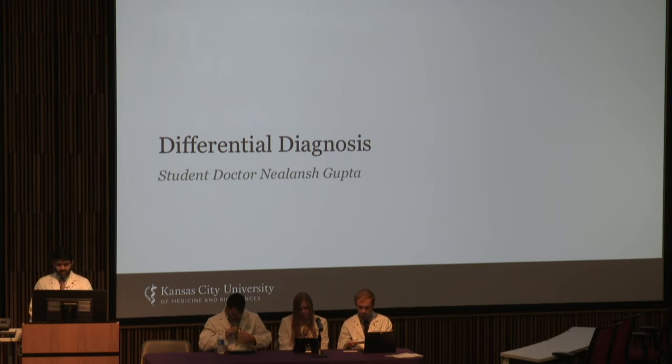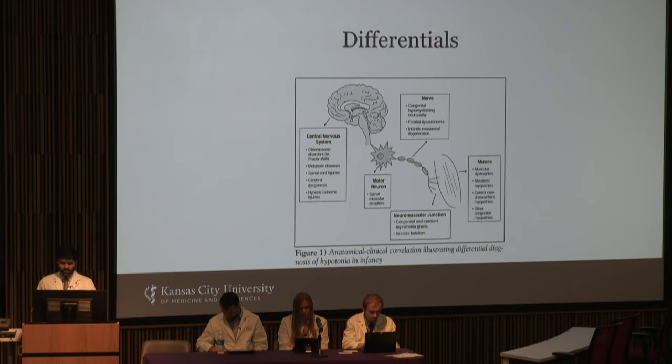My name is student Dr. Nilesh Gupta, and I'll be discussing the differential diagnosis for case 35-2006. Due to the variety of causes that could lead to hypotonia, it is useful to categorize the possible diagnoses into the 4 categories presented, from the center to the periphery as it pertains to the muscle itself. So we have the central nervous system, peripheral nervous system, the neuromuscular junction, and the muscle itself.